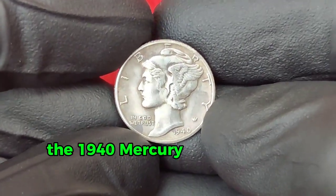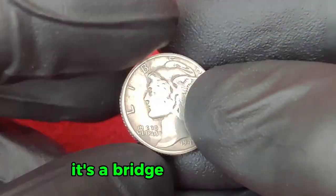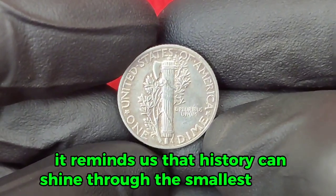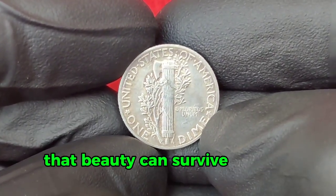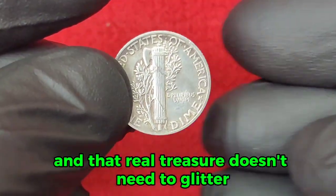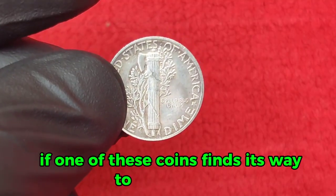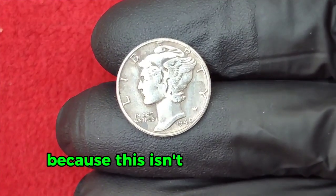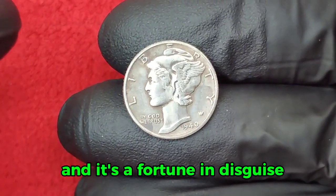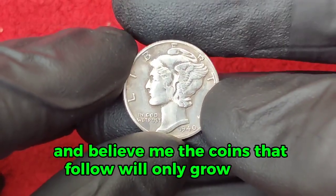The 1940 Mercury dime without mint mark is more than a collectible. It's a bridge between eras. It reminds us that history can shine through the smallest things, that beauty can survive decades of change, and that real treasure doesn't need to glitter, it just needs to be found. If one of these coins finds its way to you, guard it. Because this isn't just metal, it's memory, it's art, and it's a fortune in disguise. And believe me, the coins that follow will only grow more shocking.